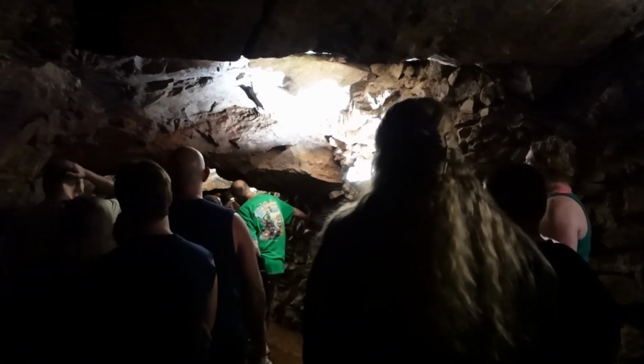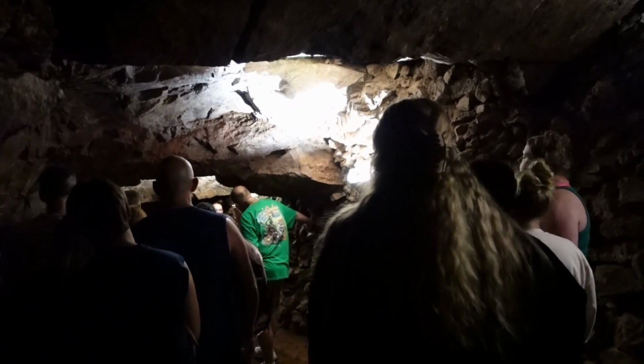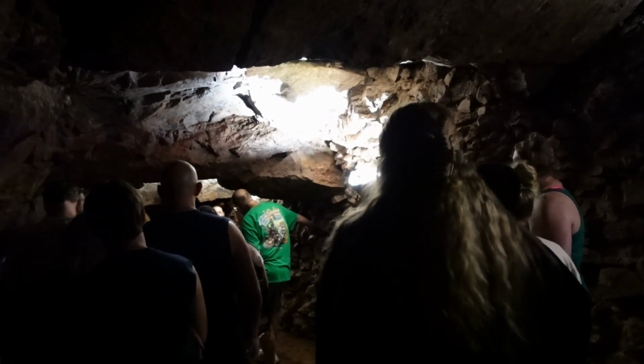By the time he got down here with his father, the drought had ended. So the tunnel he crawled through before was full of water and the lake was no longer accessible. It was lost. It wasn't found again for another 59 years.